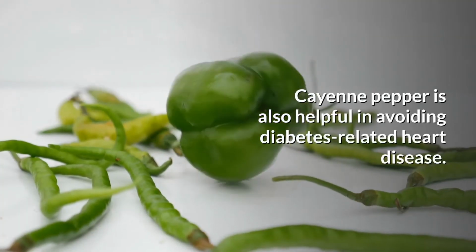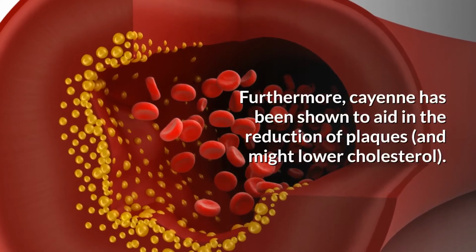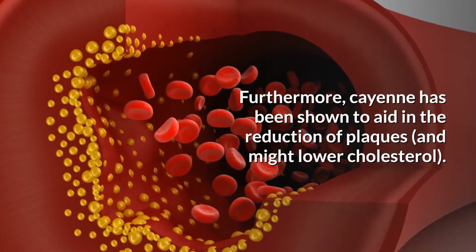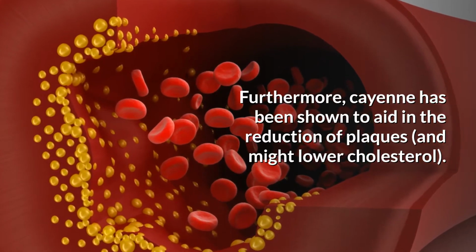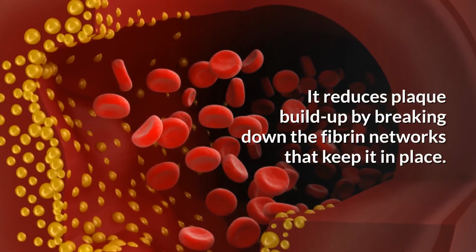Cayenne pepper is also helpful in avoiding diabetes-related heart disease. Furthermore, cayenne has been shown to aid in the reduction of plaques, and might lower cholesterol. It reduces plaque buildup by breaking down the fibrin networks that keep it in place.